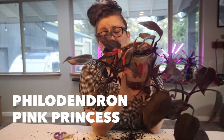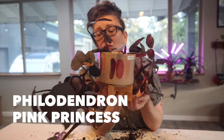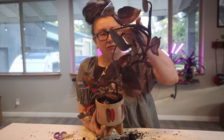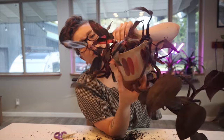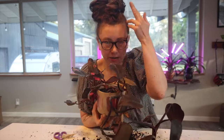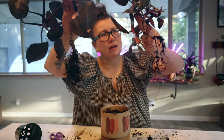This is messy. This philodendron wants to grow everywhere all at once, and it's got this kind of big, not super attractive, non-variegated vine here. And then there's the nice pink princess variegated vine here. We want this part. I don't really care much about this part. Snip, snip. Whoa, hey, look at that.